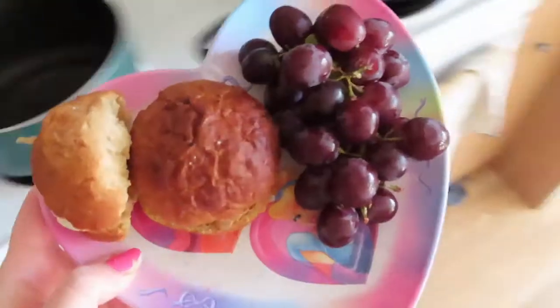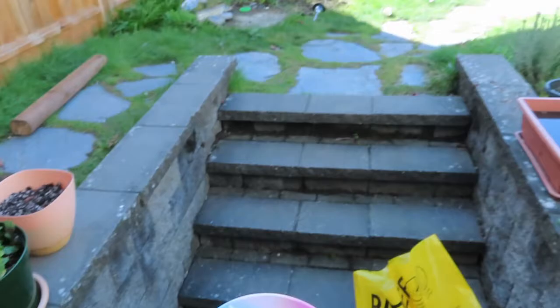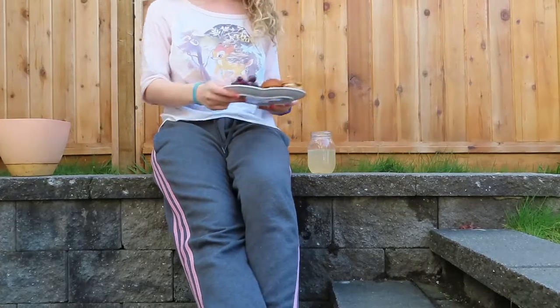We do have some little stone steps outside. I'm pretty sure I always put them in videos, but it's so nice. We can just open the door and bring your smoothie or your cereal outside and just sit there, especially in the morning.